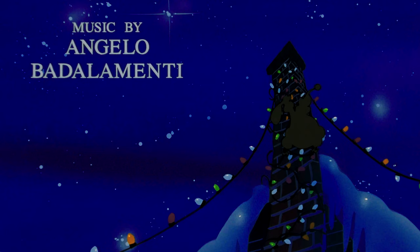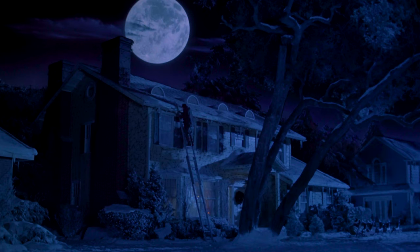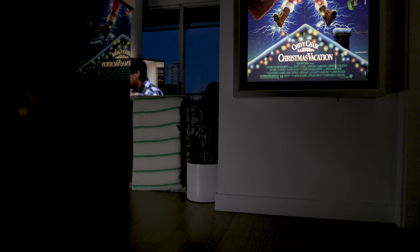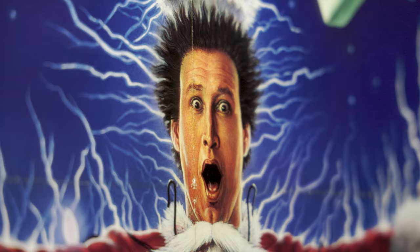The design of this poster is fairly reminiscent of the animated sequence that opens the movie, and I really like that. All of the nighttime scenes that take place in the movie have this very strong blue moonlight overhead lighting scheme, the kind of thing that you can only really achieve in a studio backlot, and I love that this design embraces that look and feel. The painting is highly detailed with his outfit and all of these little electric shocks and the Christmas lights.